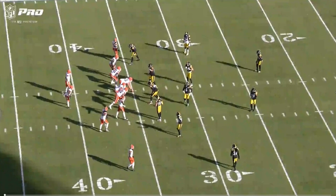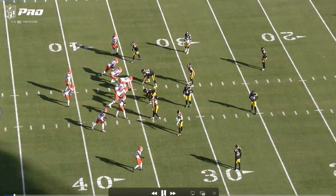The Browns have the ball with a 3rd and 9 at the Steelers' 35-yard line. At this point, the Browns are down 3-0. The Steelers came down and kicked a field goal, and this is the Browns' ensuing drive. They're in a 3rd and long situation, and let's run the play once and see what happens.